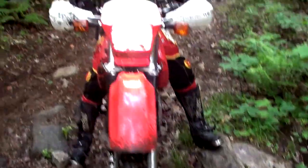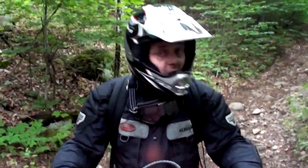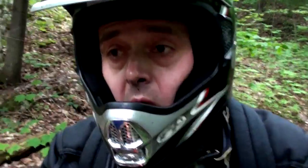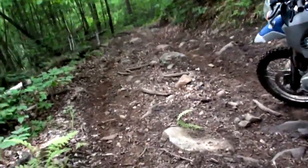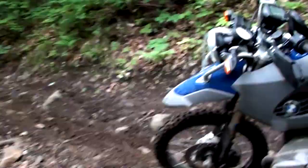Then we got to this really gnarly downhill. What's going on, Sir Jordan? Apparently, this is the easy part of the trail. This is the easy part. I'm glad to hear. It actually gets a little tricky right there. It was pretty steep. After that, he's gonna be just like cruising on the boot.